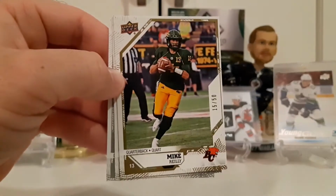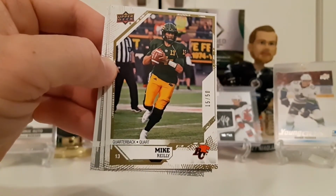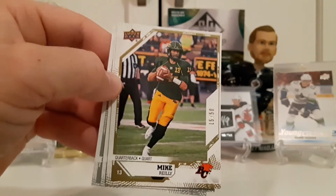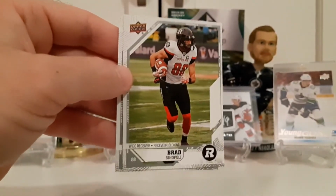A Mike Riley out of 50. Oh, nice. That's a good number. Yeah, that's a good hit. 15 out of 50. Almost his jersey number, 13. So, two over. Lucky for the person who got the 13 of 50. Maybe it's still out there.